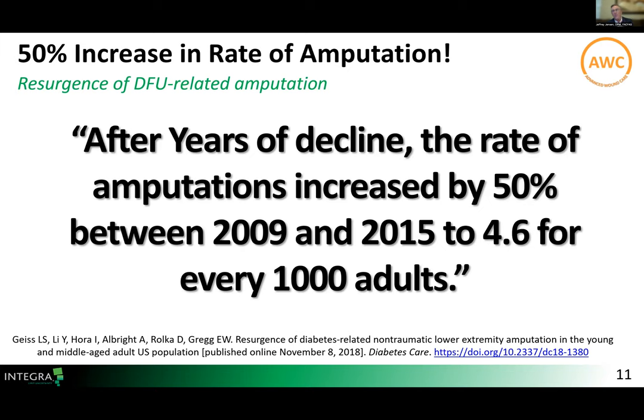But what I want you to do is look at those dates, 2009 to 2015, because I'm going to show you another study in a couple of minutes that may very well correlate with reasons why we're seeing increases in amputation rates. And I should also note, this study had increases in minor amputations, meaning those of the foot, digits, and metatarsals, and major amputations, defined as a below the knee amputation or above. So both of those categories.